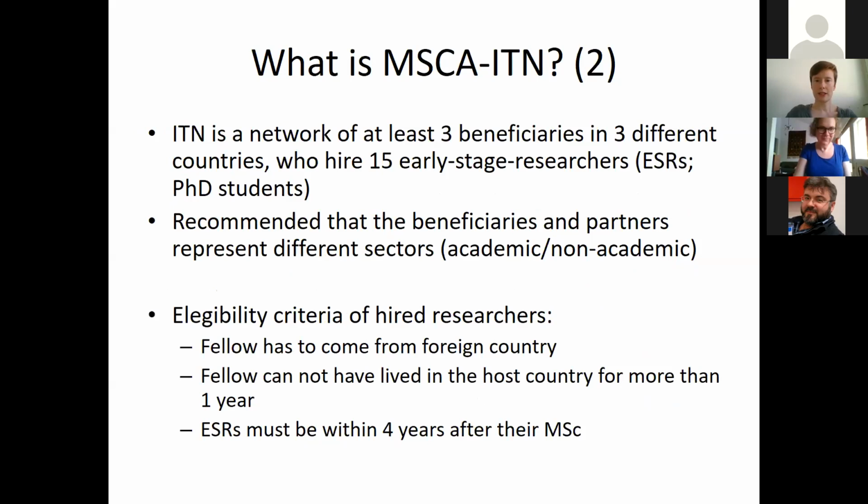How it works is that there is a network of universities or institutes who apply for this funding together. They need to be at least 3 institutes involved in each proposal, but usually it's a bit larger collaboration. I think the typical size is about 10. For instance, in the CLOUD project, we have 10 beneficiaries and then several partner institutions as well. These beneficiaries together hire 15 PhD students, or so-called early stage researchers, as they are called by the European Commission. And they need to have completed their master studies less than 4 years ago.